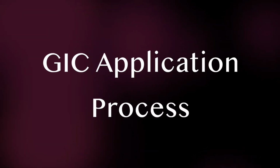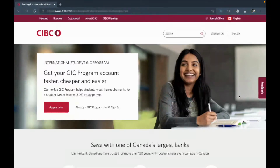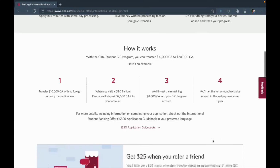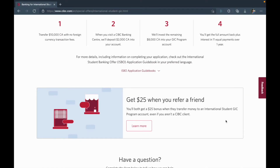Now let's look at the GIC application process. So this is the online application form for CIBC's GIC program. Here you'll see all of the details about the GIC program, how it works, as well as the refer a friend program, in which both the referee and the person who is being referred will get $25 bonus in their GIC accounts. We'll talk more about that later.